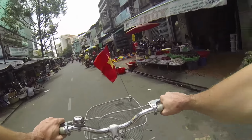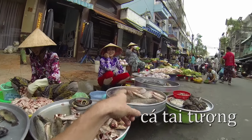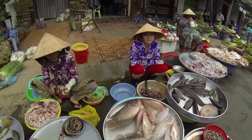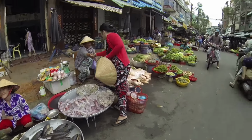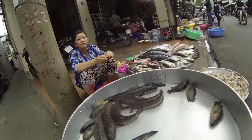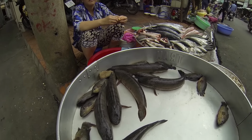So this is Tân An Market. Tai Tung. Okay, so it's elephant ear fish. You fry it up and it goes crispy and the scales come out. Cat lock. It's snakehead fish. It's an ugly little thing. Big, huge teeth in it.